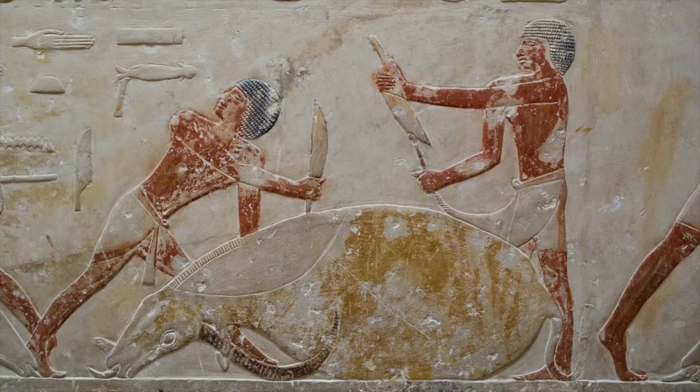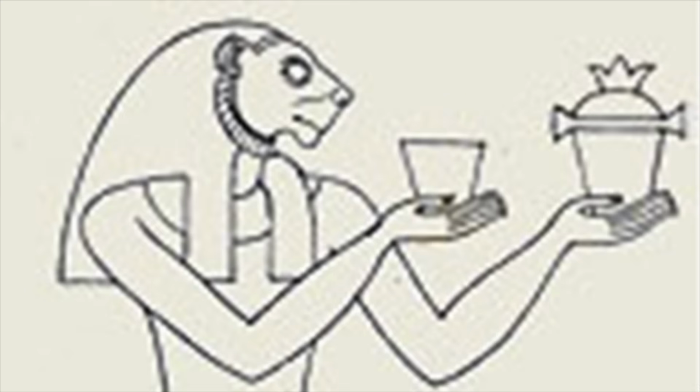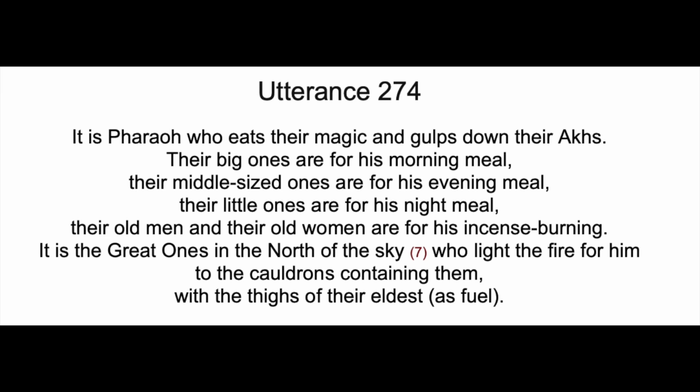Several other bloodthirsty deities assist in the slaughter, including the moon god Khonsu and the blood god Shezmu. Let me read out my favorite part. Their big ones are for his morning meal, their middle ones are for his evening meal, their little ones are for his night meal.